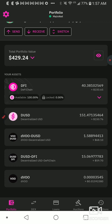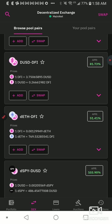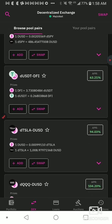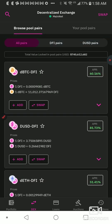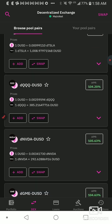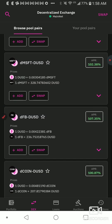Let's see what we want to do. So here's the list. We'll go to the DEX. I'll look at the APRs here. Some of these are exchange traded funds. So there are coin pairs that don't really seem to be paying as much. Go to select DUSD pairs because these will be the stocks. These are all tokenized stocks, guys. Nvidia, GameStop, Apple, Amazon, Google, Facebook, Alibaba, Netflix. I'm going to do Netflix. Hell, let's do that.